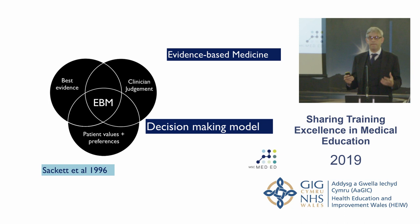And it's a model I'm sure most of you will be very familiar with, but it's worth us refreshing ourselves very briefly, because there is a tendency to think about evidence-based medicine as being solely about the evidence. And it isn't. It's about the integration of those three key sources of information. And at the interface of those three things, we have evidence-based practice in medicine.